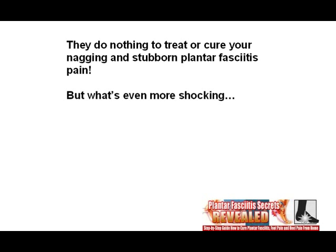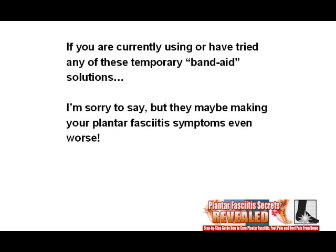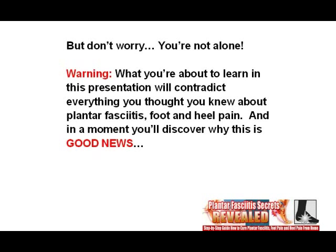But what's even more shocking is that if you are currently using or have tried any of these temporary band-aid solutions, I'm sorry to say, but they may be making your plantar fasciitis symptoms even worse. But don't worry, you're not alone. Warning, what you're about to learn in this presentation will contradict everything you thought you knew about plantar fasciitis, foot and heel pain. And in a moment, you'll discover why this is good news.